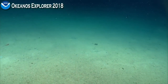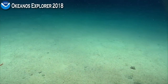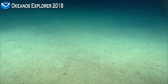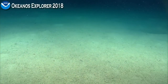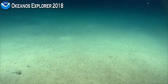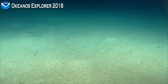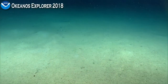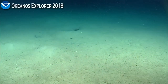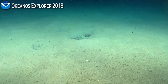Just want to let you know that we have passed 300 meters. And we're just passing 300 meters on our track today on this Intercanyon Ridge north of Pamlico Canyon, south of Hatteras Canyon. Can I get my lasers back on, pilot? You got it.